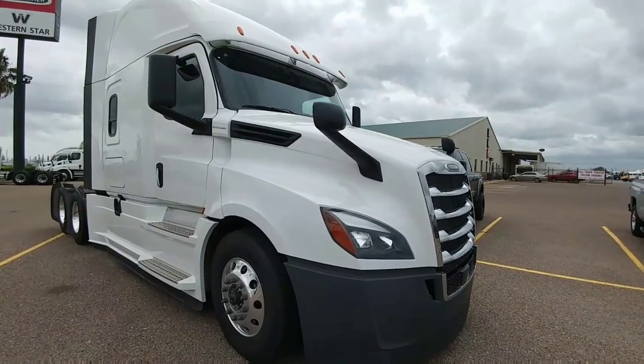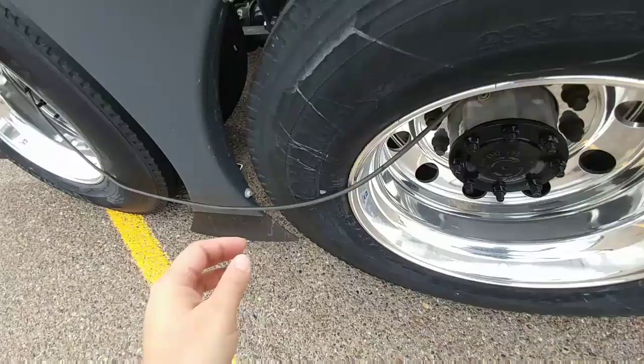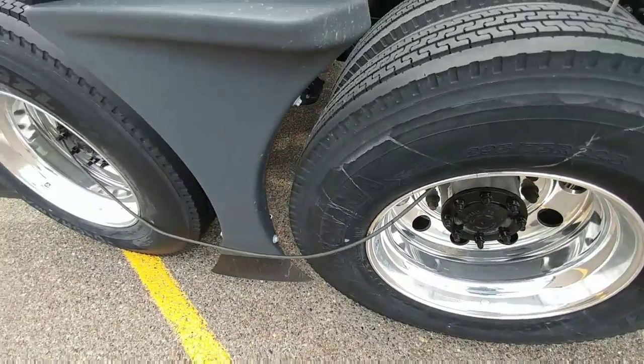Now that is one good looking rig right there. Of course, they have a cable here to prevent theft.